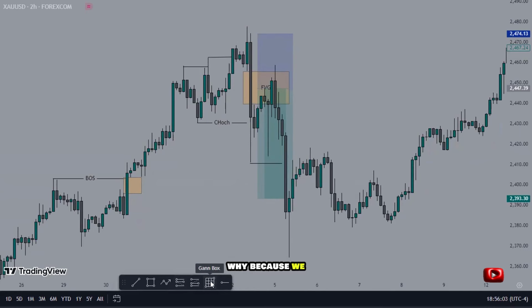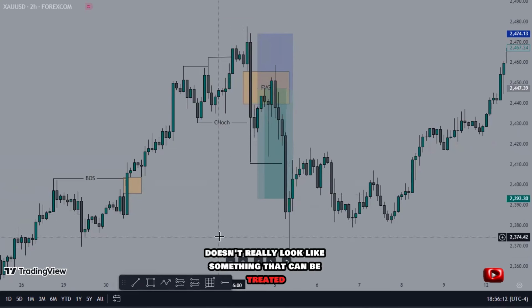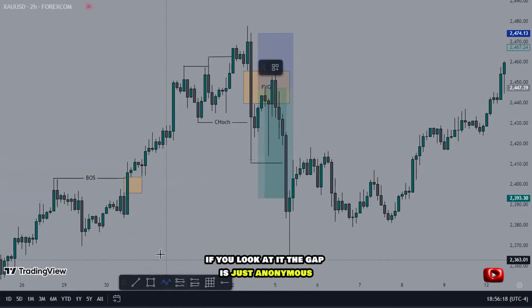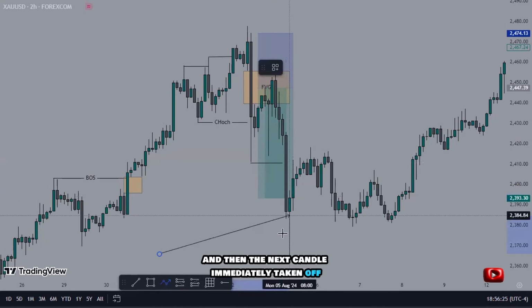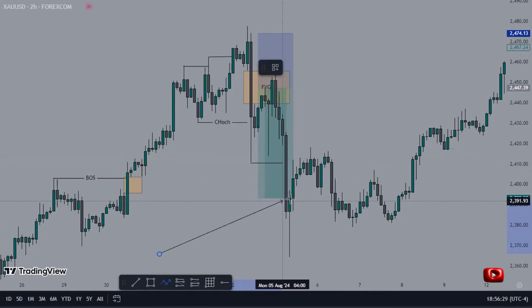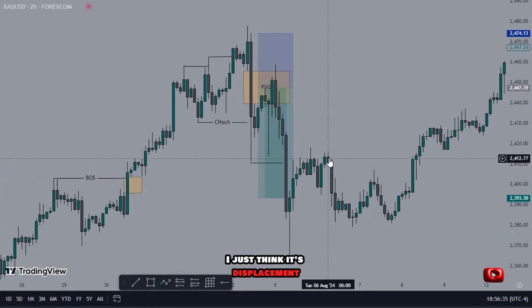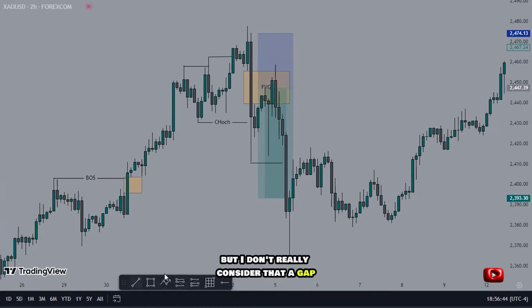Why? Because the candle that I'm expecting the fair value gap on is the candle that broke the level, and it's huge. And the way it closed out, it really doesn't look like something that can be traded like that. What I mean by that is, if you look at it, the gap is just enormous, and it's not really making any sense because this candle just came down, shattered its lows, and then the next candle immediately rejected with a very long wick. You don't really want to consider this a huge gap, to me, honestly. I just think it's displacement. I don't want to be trading displaced candles like that. You feel me? Now, markets started reversing immediately. You can see that it entered the gap or whatever and dropped, but I don't really consider that a gap. So let's continue looking for better opportunities, right?